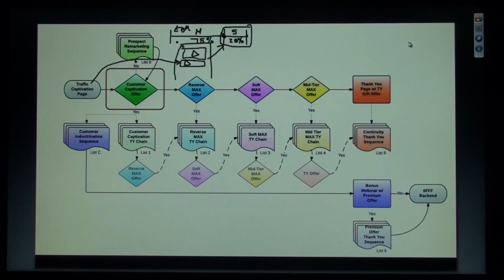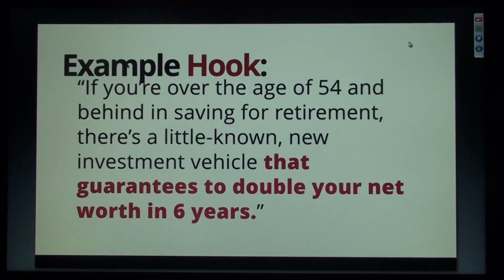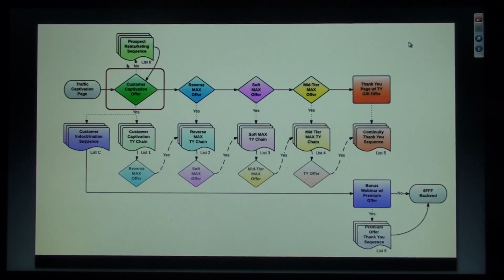The thing that I want you to understand is that we're bringing them to a customer captivation page, which is presented with a simple video, does not have a headline, has a delayed add to cart button, and this starts with the hook, right? We pick up where they opted. In this case, look, if we went back here, this is an individual that is obviously over the age of 54, that wants to match up or save more for retirement, and they want to know this little known investment vehicle that guarantees to double their net worth in 6 years. So when we get to this particular point, when we get to our customer captivation page, that's where we are picking up, right?